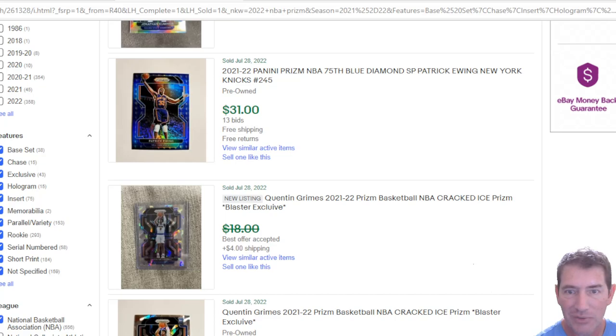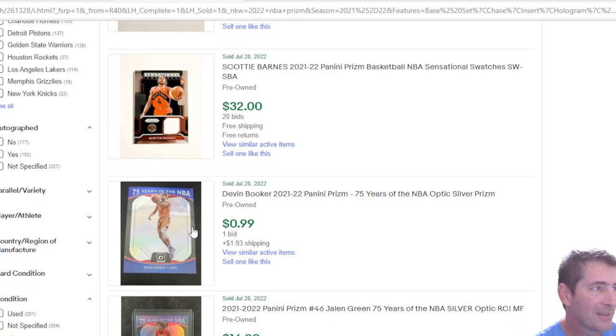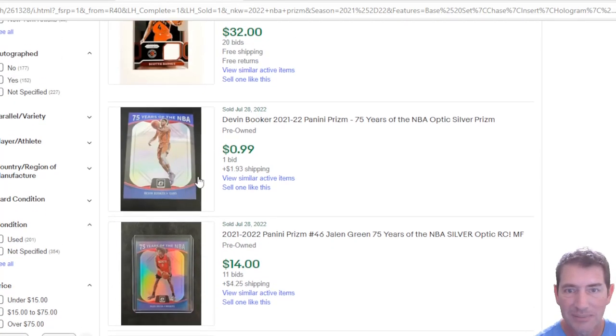You got a cracked ice right here for the Quentin Grimes, 1050. Got a patch swatch for Scotty Barnes over $32. Then these right here, you can see they're really not going for too much. 99 cents for the Booker, and that's a silver. That's like the Optic error, I guess they put the Optic inserts in there. And then you just see the Jalen Green here sold for 14.